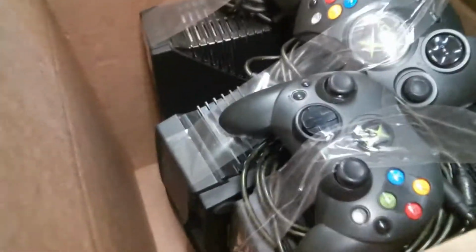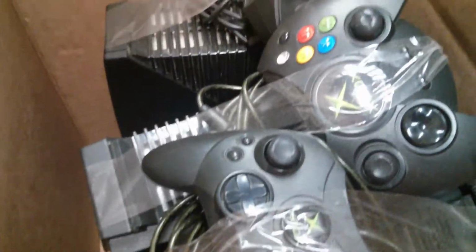Not all of them have the wires, but that's not a big deal because I have a lot of spare wires kicking around. These power wires are pretty generic. A lot of electronics take them. And then I got a lot of video wires left.